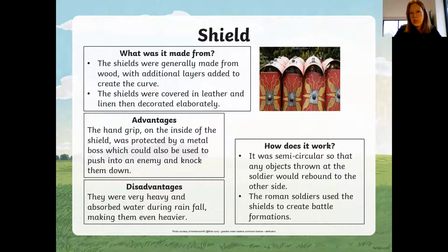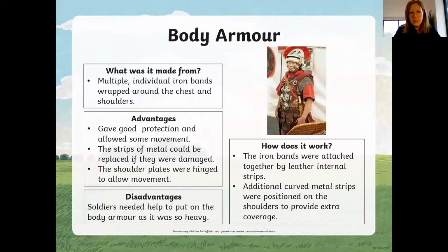The disadvantages, and again, this links in with what we just talked about with the shield, with the shoulder plates and the helmet, is that they were heavy, and especially when it was raining, because the material that the shields were made from absorbed and took in that water, and that made them even heavier than they would have been already, which is one of the downsides. So the body armour then.